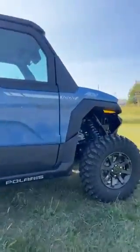I just love this Storm Blue. This is probably my favorite vehicle we have here at the time. It does have LED lighting. Go ahead and take a look inside.